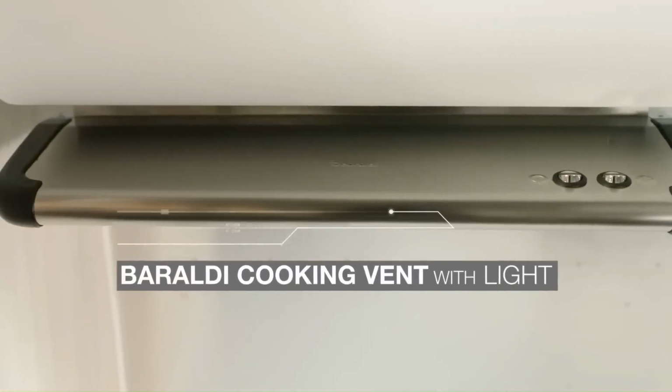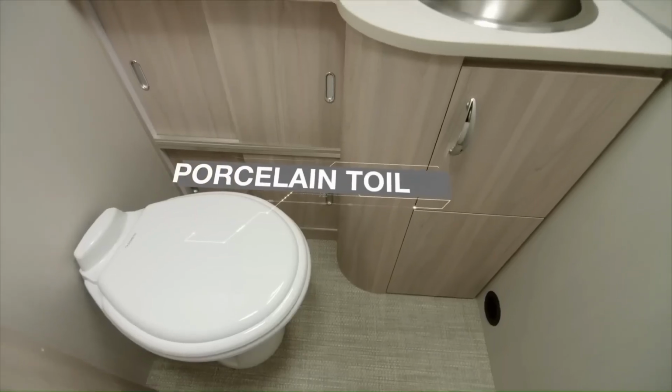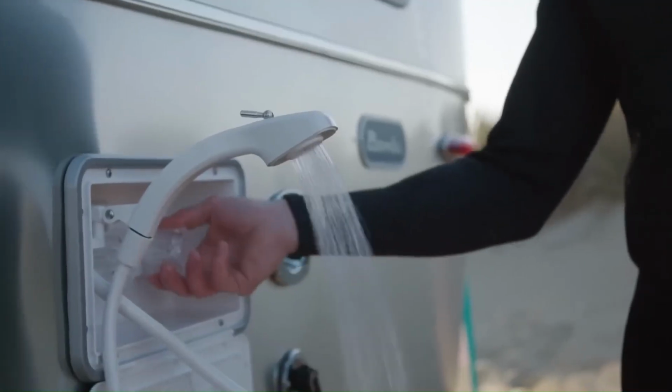With its aerodynamic shape and lightweight frame, it tows like a dream while giving you a boutique hotel experience on wheels. It's ideal for stylish road trippers who don't want to compromise on comfort or design.